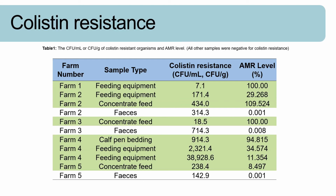What I would say is that sometimes the AMR level was high. So for the first line, for example, 100% of the isolates were resistant to Colistin. However, the CFU per mil was actually quite low. So whenever I'm doing the analysis, it's important to take both things into account. And what I've highlighted in green, slightly different then, is the feeding equipment and the concentrate feeds. So as you can see, most of the samples that contained Colistin resistance were of this type, and three feces.